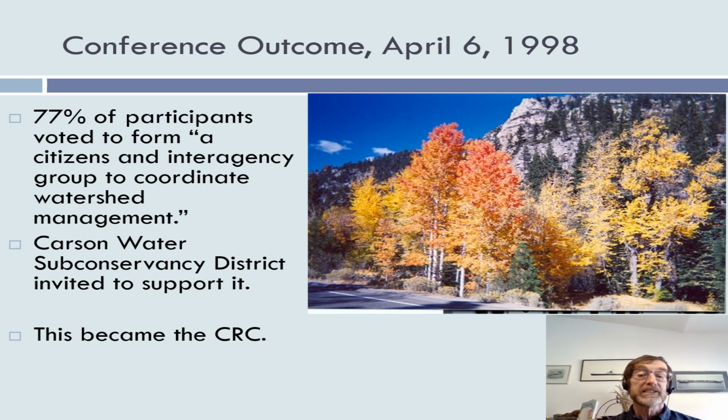Now, the Carson Water Subconservancy District was one of the agencies that helped plan the conference. And at the end of the conference's second day, they were actually invited to be the agency to house or support a new citizens and interagency group. And this group, very soon after the conference, within a few months, became the Carson River Coalition, the good old CRC.